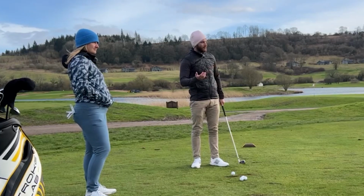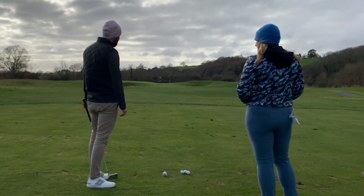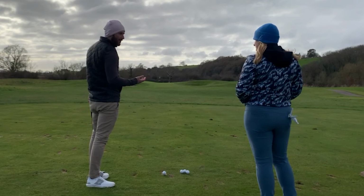We're hitting into what feels like at least a 2-club wind. I don't think amateurs do a great job of judging the wind. Definitely always underplaying it in my mind.